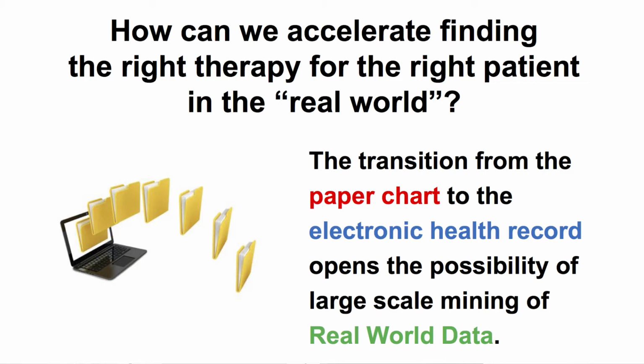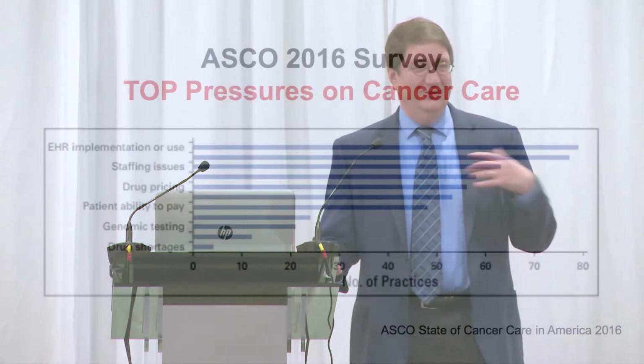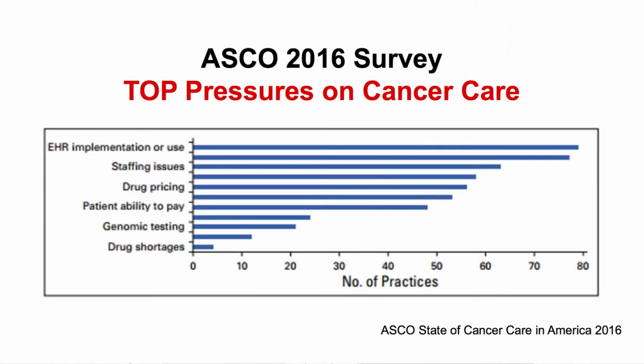Well, we know that over the last decade, we've seen a transition from the paper chart to the electronic health record. And now, as soon as I mention the word EHR or Epic or Cerner or any of those things, there's a cringe, I'm sorry, by all the clinicians in the audience. Because if you ask people what is the thing they hate most about modern medicine, it's the electronic health record. This was a survey done by the American Society of Clinical Oncology last year, where they asked the biggest frustrations the cancer doctors are having. And it's not the insurance industry, and it's not fighting with patients, it's the EHR, because it's adding hours to our lives, and we feel that we're putting a lot of data in, but not getting anything usable back out.